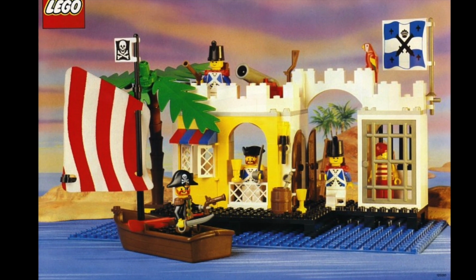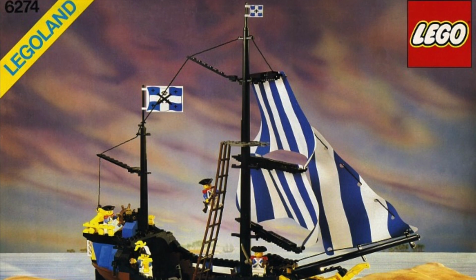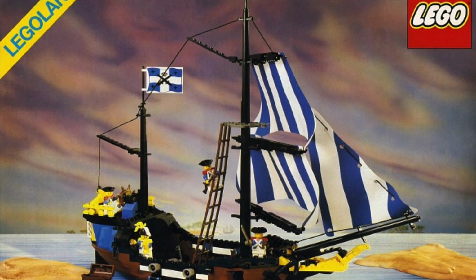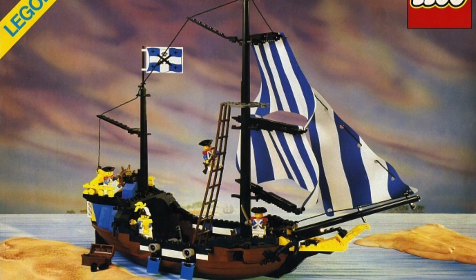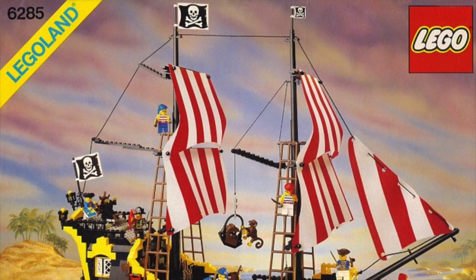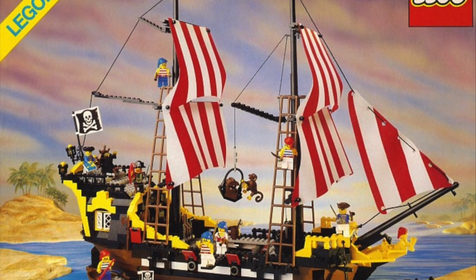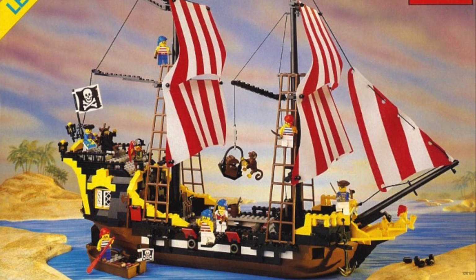Unlike the pirates with their plethora of small ships and rafts, the Imperial soldiers only had one proper ship, that being the Caribbean Clipper, also known as the Seahawk, which, while better than nothing, paled in comparison to the Black Sea's Barracuda.